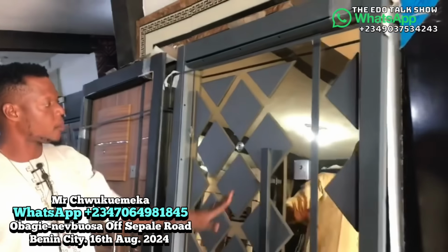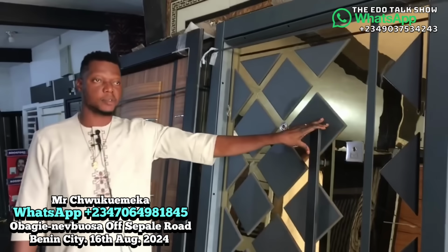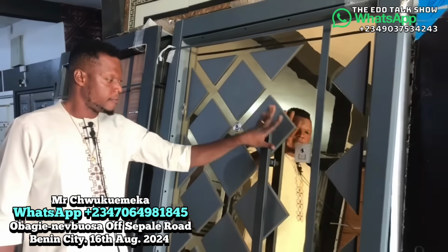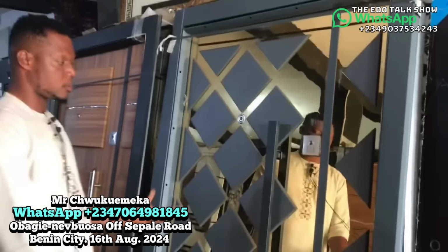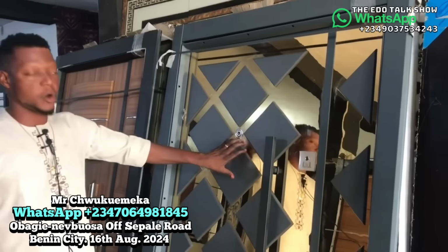So this one now is the major security entrance door. This is one of the new doors that came in. This one is going for 470,000. This is a pure talking door. It's a new product. When you are coming towards your door, it's reflective like a mirror. It's a mirror, but it's not a mirror.